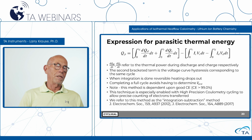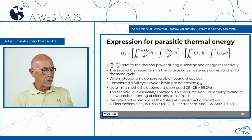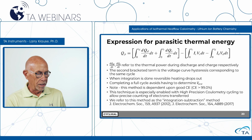Looking at parasitics becomes a task further down the road, before you start worrying about parasitics. This technique, as I'll show you, is especially enabled with high-precision coulometry cycling to allow precise counting of electrons transferred. That allows us to identify parasitics that rob the cell of capacity versus those that don't rob the cell of capacity. We refer to this method as the integration subtraction method, for obvious reasons.